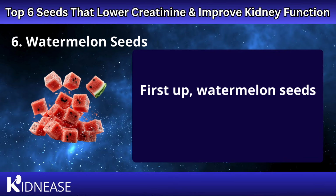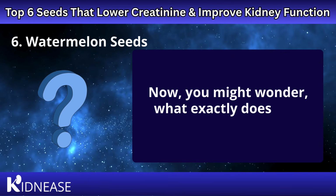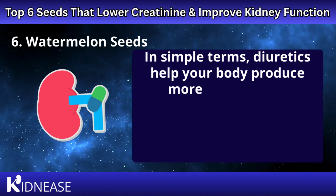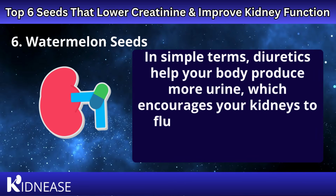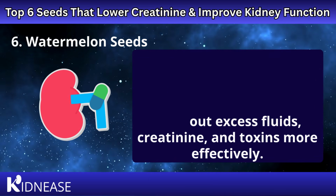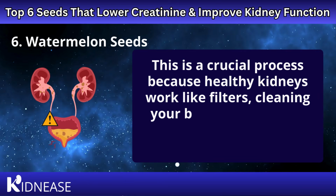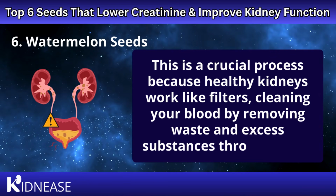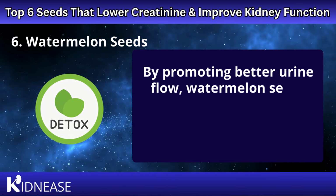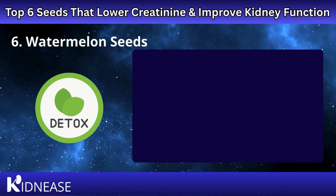First up, watermelon seeds have natural diuretic properties. Now, you might wonder, what exactly does that mean? In simple terms, diuretics help your body produce more urine, which encourages your kidneys to flush out excess fluids, creatinine, and toxins more effectively. This is a crucial process because healthy kidneys work like filters, cleaning your blood by removing waste and excess substances through urine. By promoting better urine flow, watermelon seeds can assist your kidneys in this detoxification process.